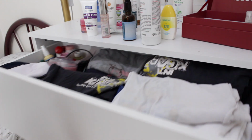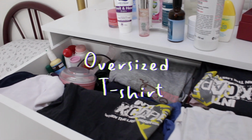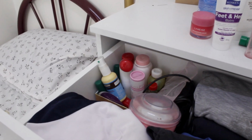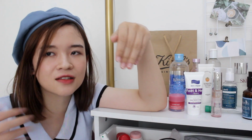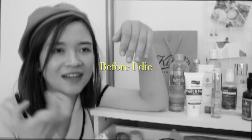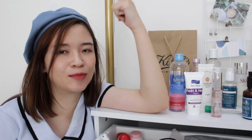This drawer is where I kept all my clothes. The first drawer is where I kept all my oversized t-shirts and just basically t-shirts. And over to the left, you can see where I kept all my medicines, just in case there's one particular night that I feel like I'm dying because I'm coughing. This is the place that I can grab something to help me before I die. Situations that keep playing in my mind.